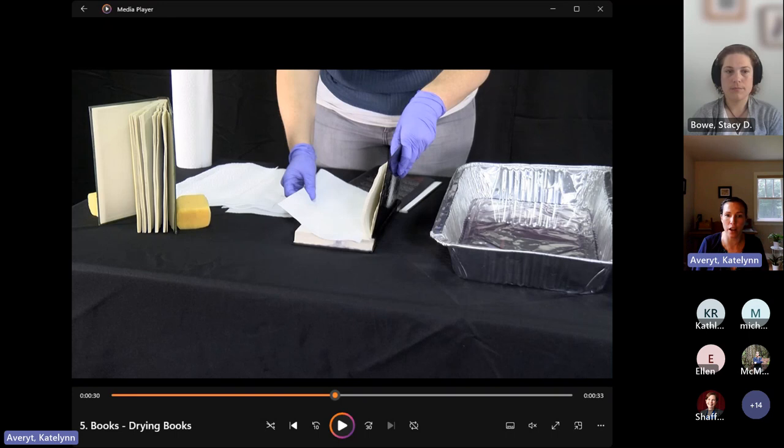You're not blowing it directly on the books, but you're making sure that the air keeps circulating throughout. And then regularly you want to check on it too. You can open up some more pages that may have been stuck together before. And again, just making sure that you're getting that through. So that's just the fanning method.